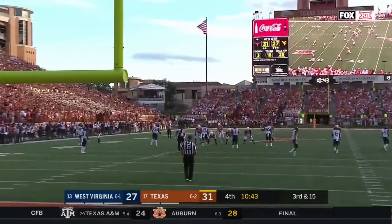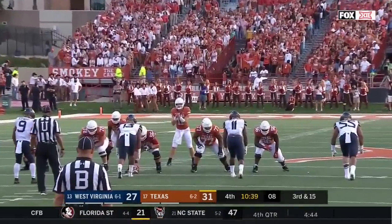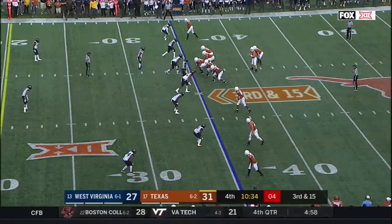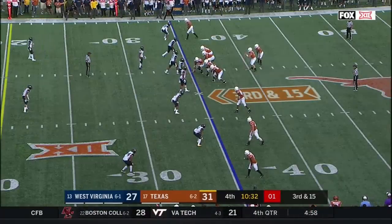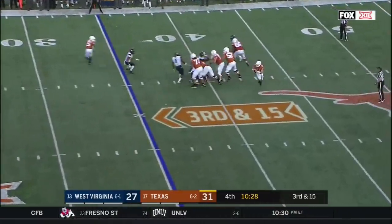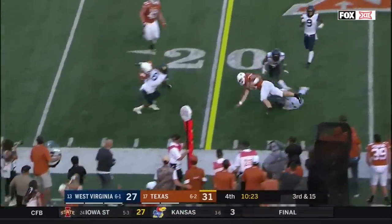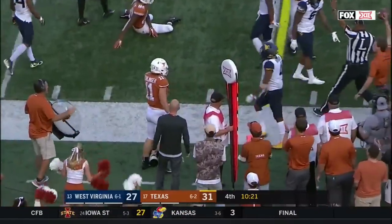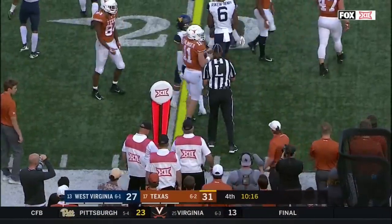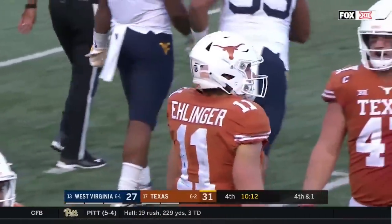Third down, 15 at the 35. Ellinger may have to really put this one up in the air now. Gets it off. Ellinger under pressure, bounces out of the pocket, becomes a runner. Ellinger, look at him. Smash mouth first down, UT. They say he eats nails for breakfast. He may be short by about a yard.